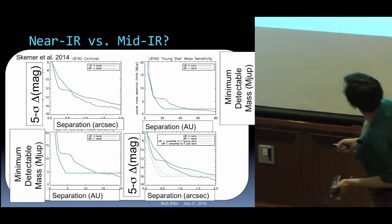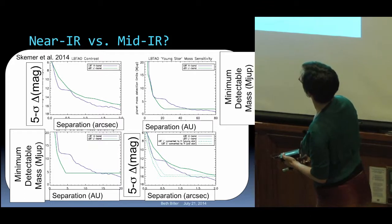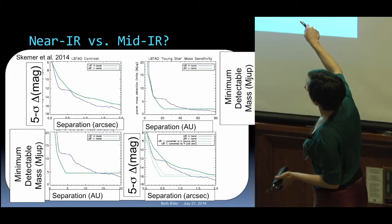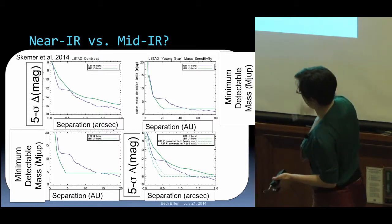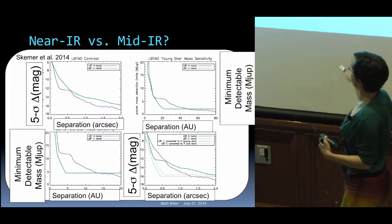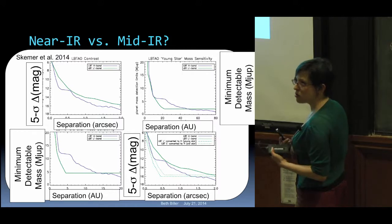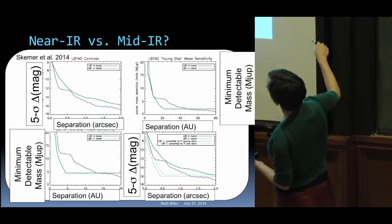So unfortunately, this is kind of the most squinty of these slides, so I'll try to describe this well. In general, we get better contrast if we work in H. So these are LBT results from the LEECH survey, and you can see you just do better numerically at contrast in H versus L. And then you also do better numerically because you have a much lower sky background at H than L. But one thing that's nice with L is that even though you don't get as high numerical sensitivity in contrast, you get similar planet sensitivity nonetheless.